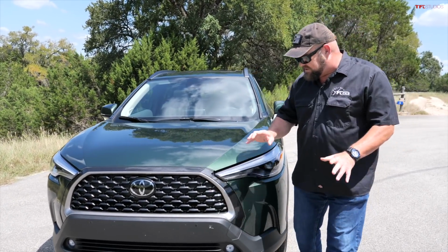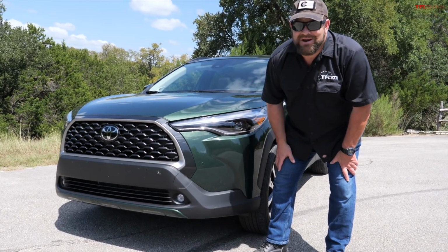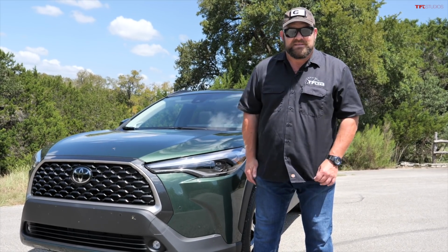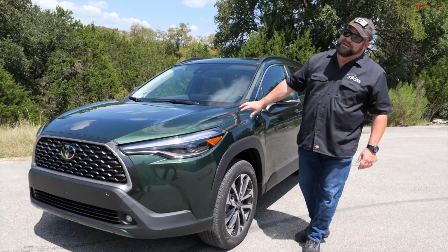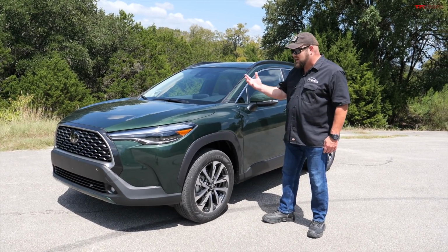Now, there are a bunch of character lines that they managed to put in here, but this is an interesting one right here. And that's because they sell this car overseas and they have a big light here. We don't get that because we don't get nice things. Go figure. Let me show you around the side. I really do like this color, by the way. There are 7 colors available. This one's, I love green.